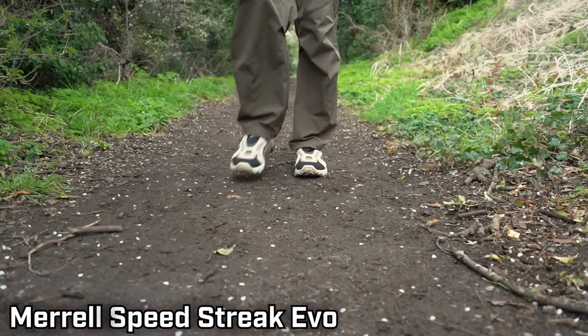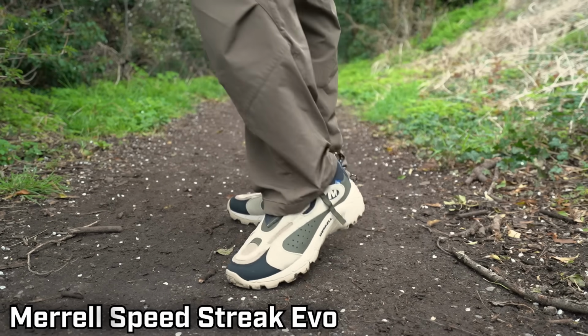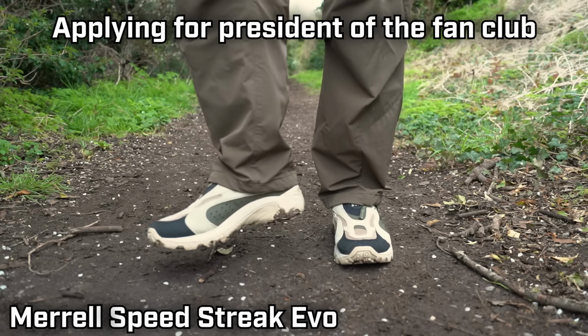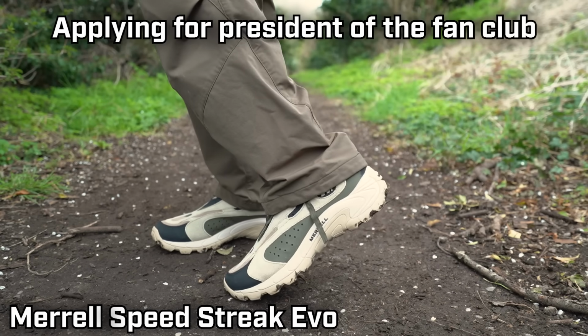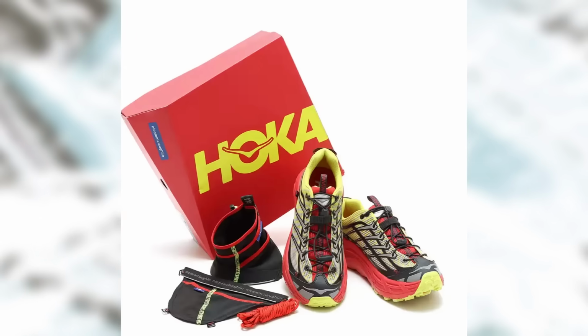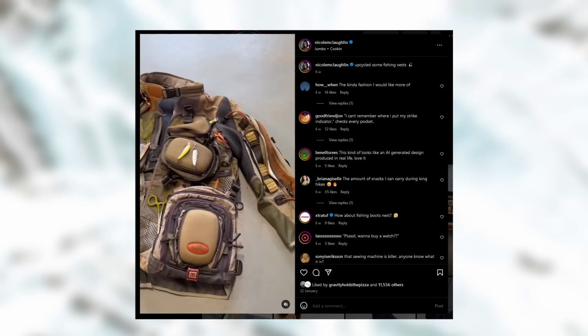That wasn't the only pair of Merrell shoes I picked up though. The Speed Streak Evo in collaboration with Nicole McLaughlin. Yes, it's another video where I'm mentioning her name. Now, part of me was disappointed that compared to her usual work, like the Vans collab, the Hoka collab, they didn't quite have the same level of DIY fun playfulness that she's become very much associated with.